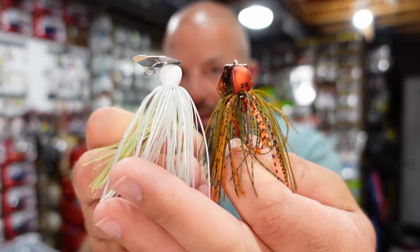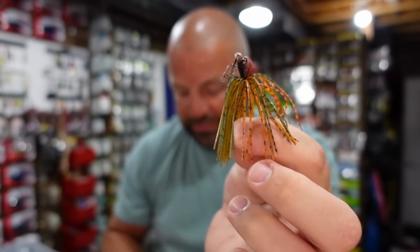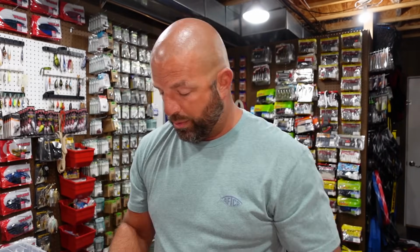Okay, so that's 3/8 to 3/8 there. Mini Max, Evo Mini Max, Tackle Warehouse exclusive. Again, those are the 3/8. But in case they fished like a brick as well, I got a bunch in quarter.